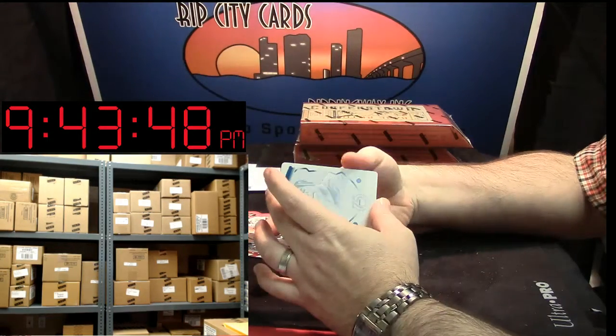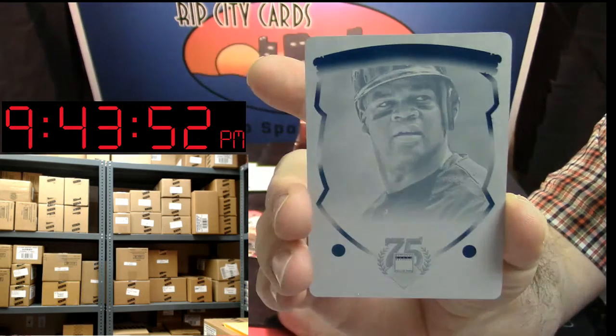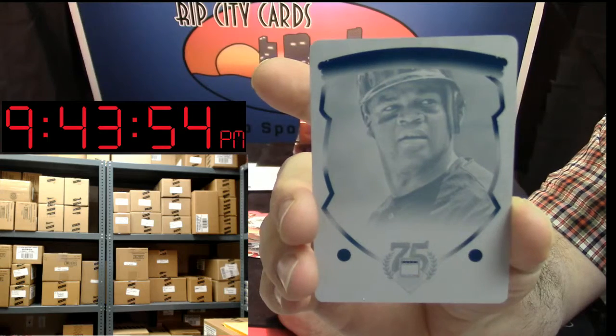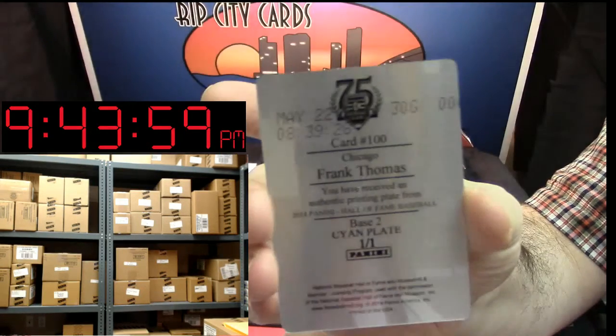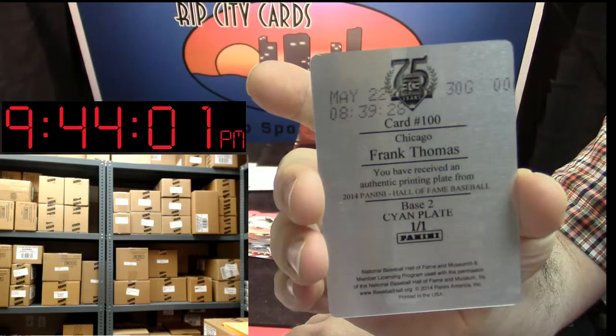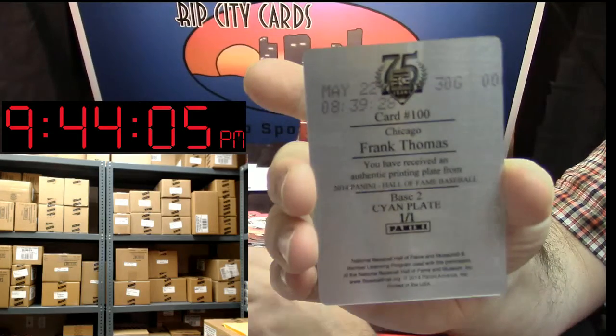But another one of one printing plate, Frank Thomas. Frank Thomas printing plate. Second one of one out of two boxes. It's insane.